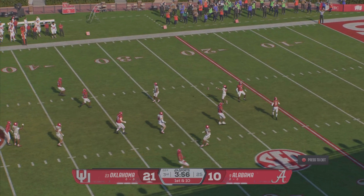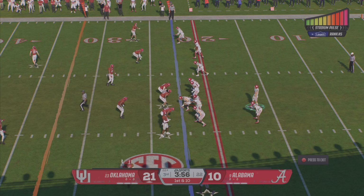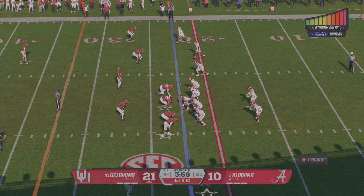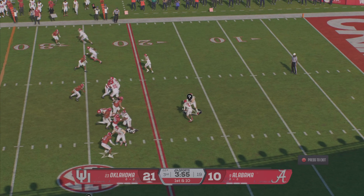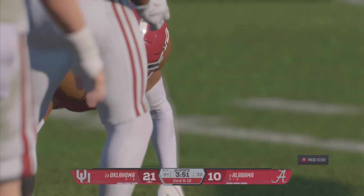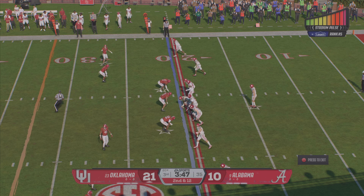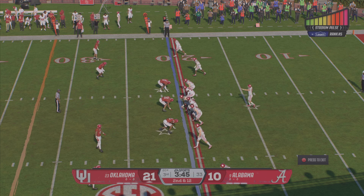And the returner decides to signal fair catch. Offense out for the first play of the drive, beginning at the 22. Out of the shotgun, he hands it off. And he goes nowhere. Stopped cold behind the line of scrimmage. The loss sets up a 2nd and long from the 20.